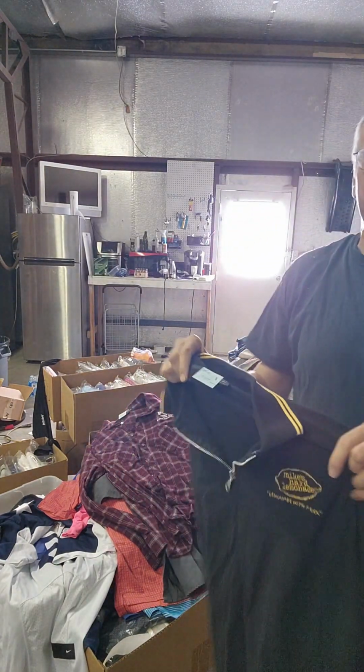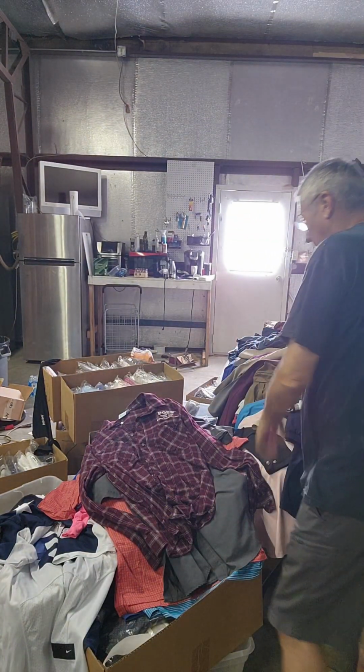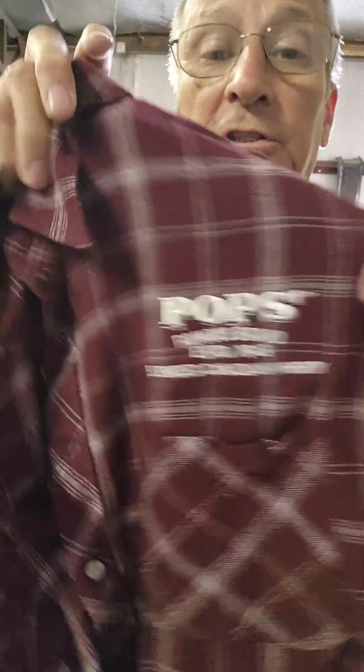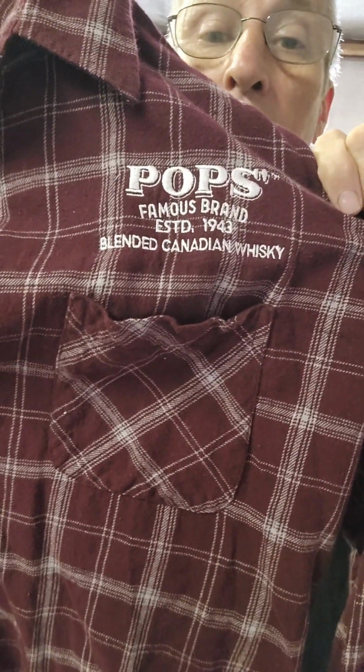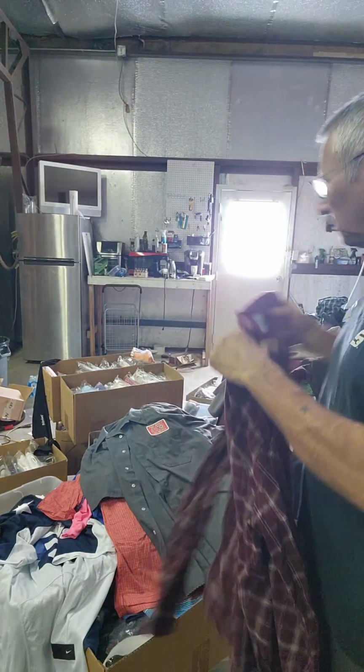All right, here's something else I always pick up. This is Mike's Hard Lemonade. Now, any brewery, microbrewery, beer, liquor, those logo shirts and polos, they sell really good for me. As a matter of fact, here's another one. I hadn't heard of this brand, but I guarantee you this will sell. This is going to be a final shirt here, and it's Pops, famous blended Canadian whiskey. So these small brands, this stuff sells.